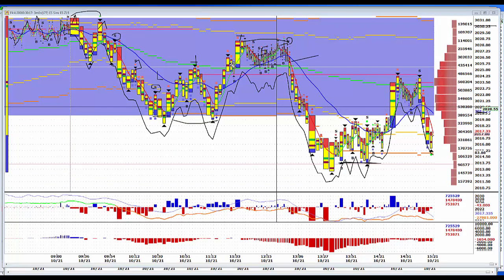Retest failure right here off the low. V bottom, small winner. You're already in that trade. This B would have been at least a scratch. Retest failure on up and out, a retest failure right here. Mean green trade would have been a scratch, make a little. This buy would have been a scratch, make a little. So really only one clear loser, selling into the hole that we had all day.